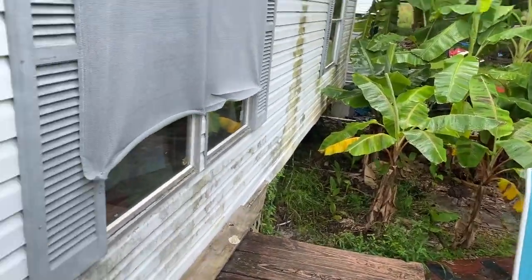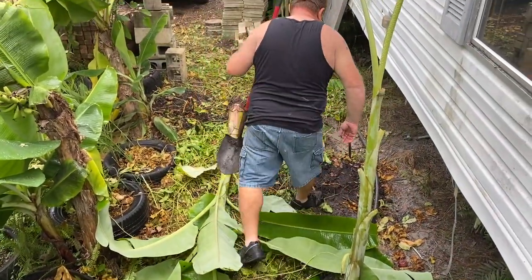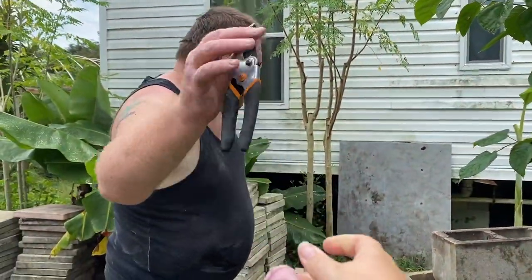You got your clippers? I can go get them. Yeah, because I want to cut this one before you put it up. Okay, hold on. Clippers.